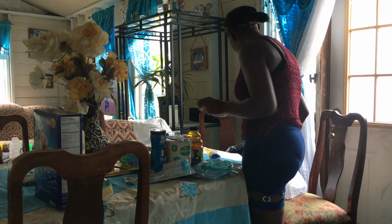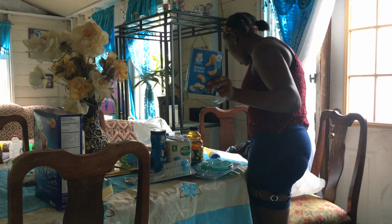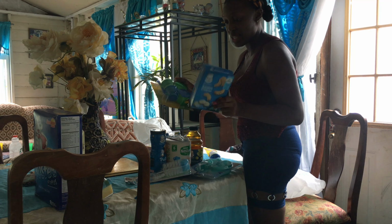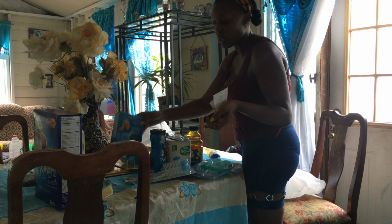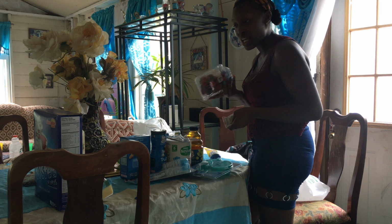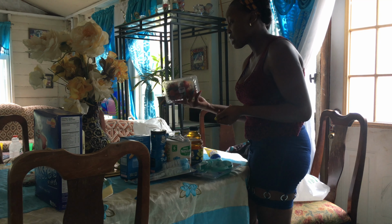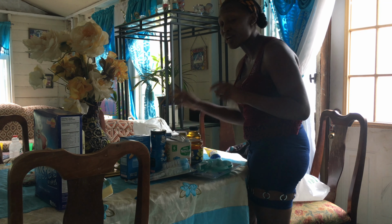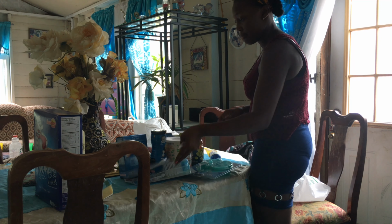And yeah, got his little cookies. I could also put these when he's on the move. These little things are expensive though, $16 for these. That's why I don't buy them so often. Here in Barbados, they're too expensive. But these are the baby things I got.